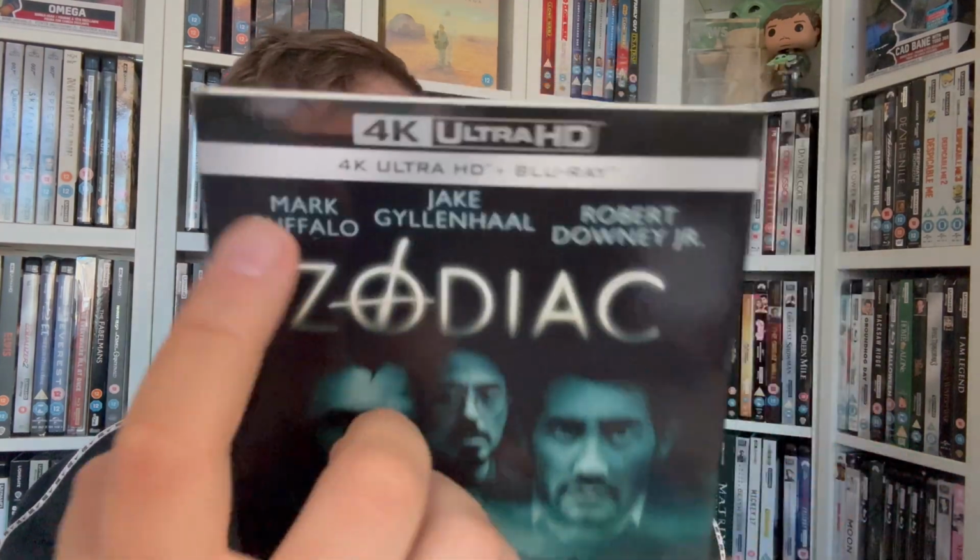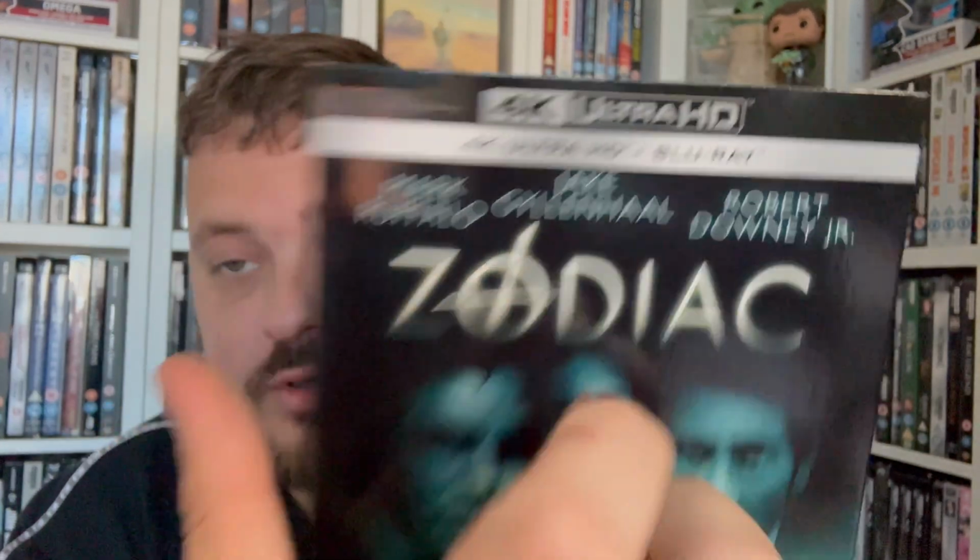It does come with a slipcover, which is really nice, and it is just a glossy slipcover. Also seen up here, 4K and the Blu-ray included, which is nice because recently with new releases, especially from Warner Brothers, we haven't been having the Blu-ray included. So that's pretty nice that we get that.